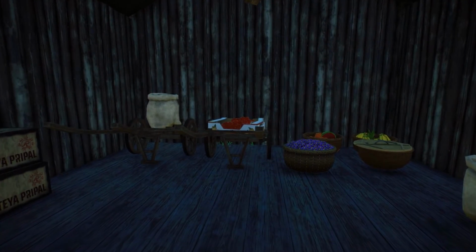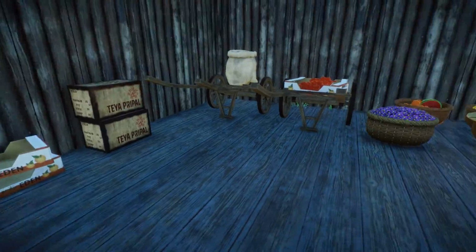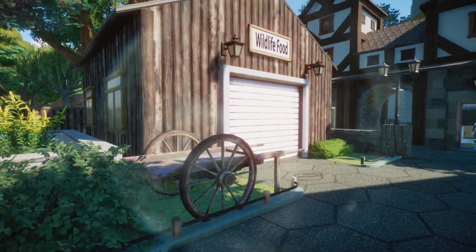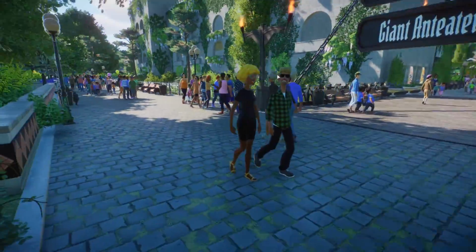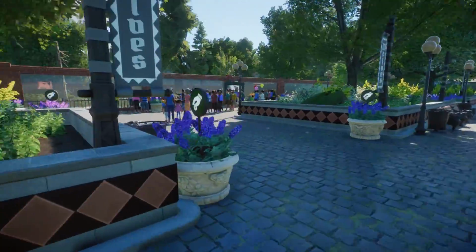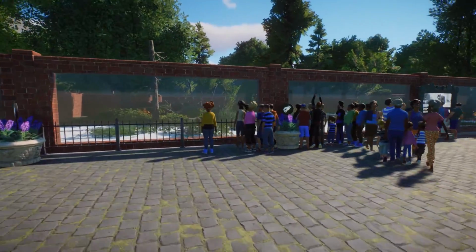Let's see if I can find... Oh, there's some food here. Beautiful. Nice. I always love details like this. I mean, nobody can see it. You have to go through the door and you can find the food and the enrichment items. And let's find the next animal, the timber wolves. What do we have here?